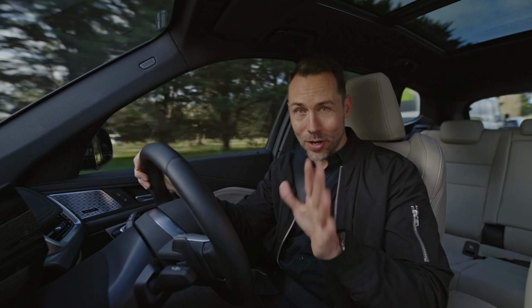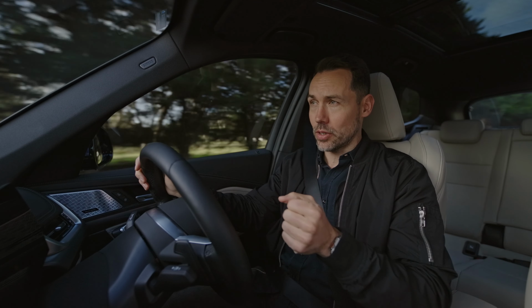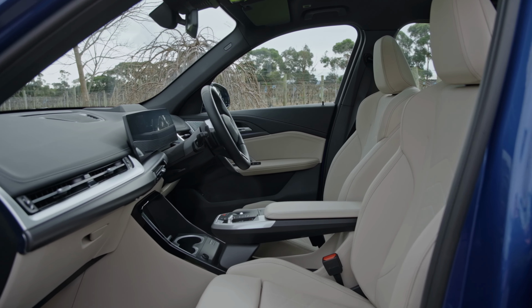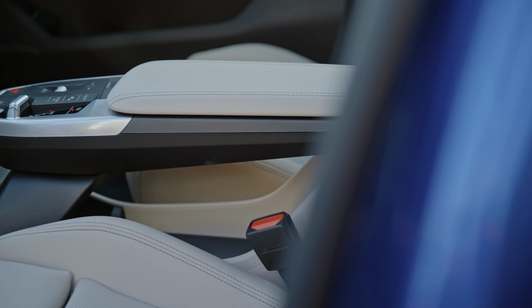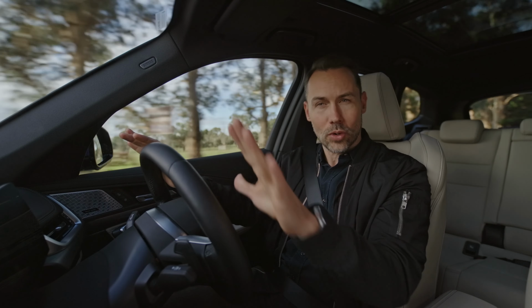All right, well, we're off and running here in the iX1. So the first thing that I noticed when I got in here was just how nice of a place to be the interior actually is. So there's a new design. It's got basically a floating sort of center console. It's been designed to kind of maximize the sense of width in here.